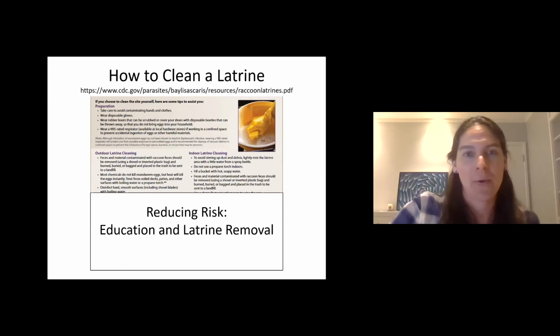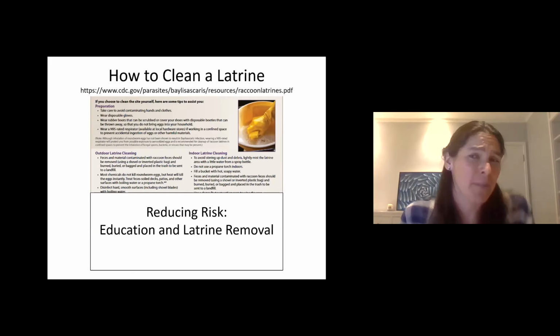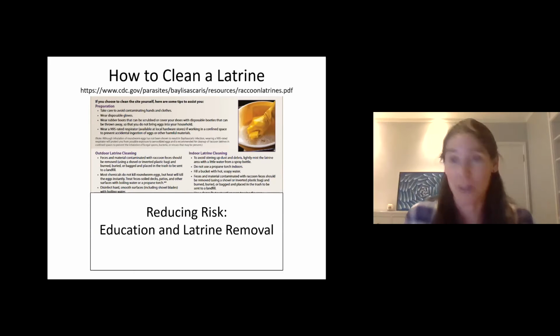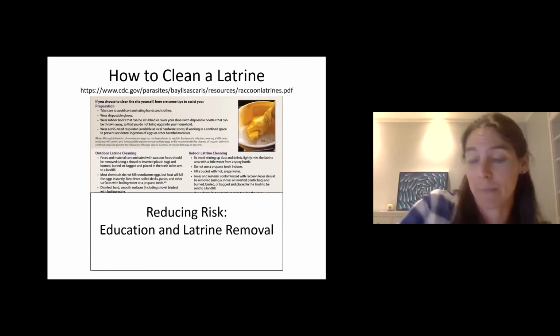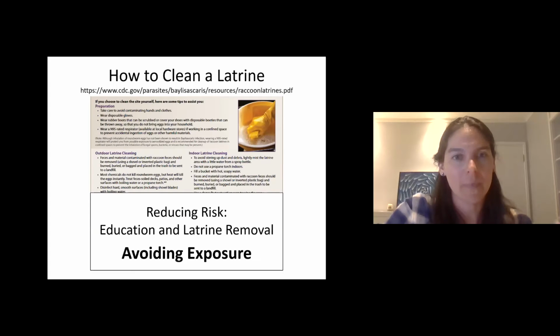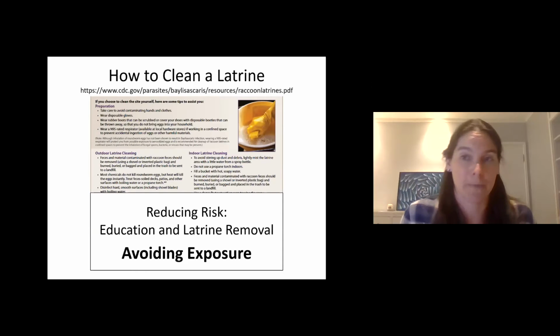And I would argue for people, reducing risk is really about education and latrine removal, knowing what to avoid, and when necessary, actually taking the steps to remove the latrine and remove the risk from your immediate vicinity. Which ultimately boils down to avoiding exposure. And we know that we can avoid exposure.